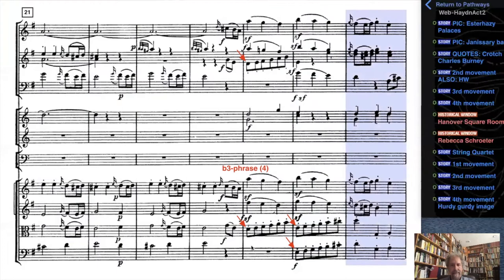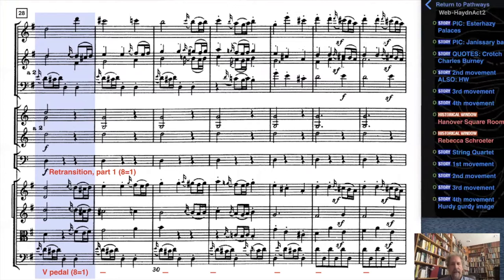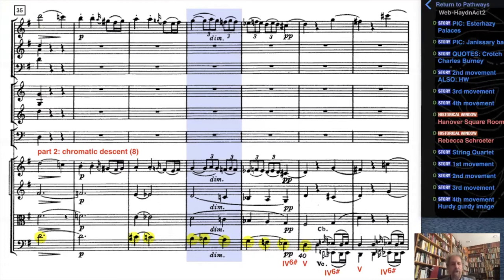And now Haydn returns us to the opening idea with a pedal. That means the same note. This derives from the organist sitting on the bench and holding down a low note with their foot. And so this same note then will persist throughout. Now the pedal point disappears for a moment and the bass line descends chromatically. And now he uses the notes from the minor mode to ramp up our sense of expectation.